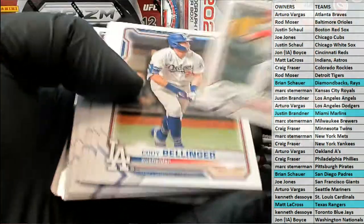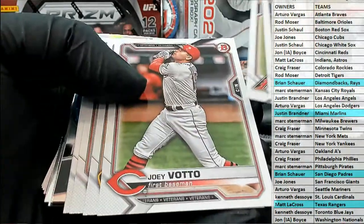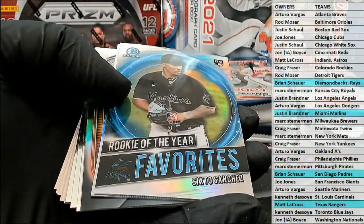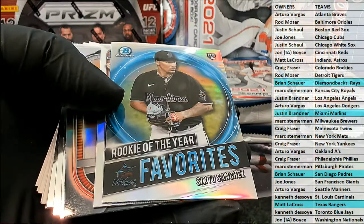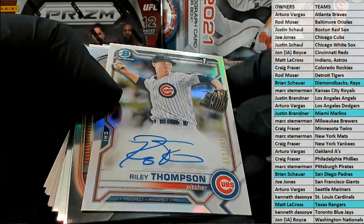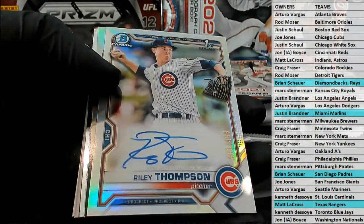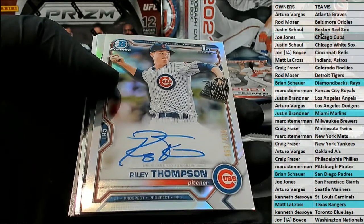All right, Castillo. Oh, there's my boy Sixto. All right, Rookie of the Year favorites for the Marlins. There you go, Justin. Sixto Sanchez. Oh, here we go. Riley Thompson. 453 of 499 for the Cubs. All right, Refractor Auto. And Joe. All right, man. Joe J.